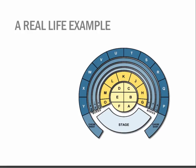Look at this real life example from in the UK. You can see on the screen 5 different seating options, and that's just inside the first tier. There's 2 more above that, all based upon you as a consumer choosing the seating, the price that you want to pay for the performance you want to see.